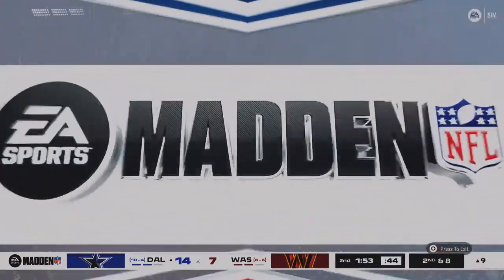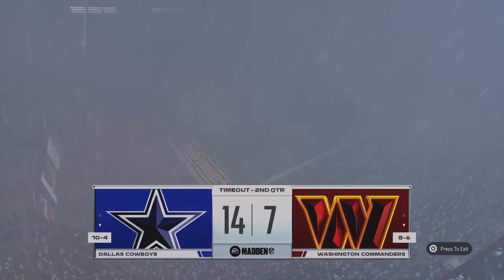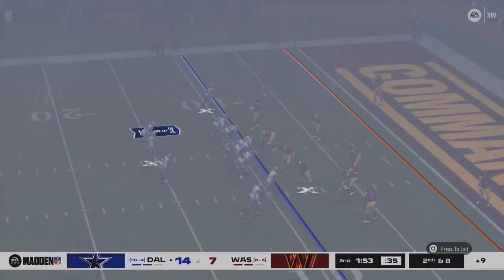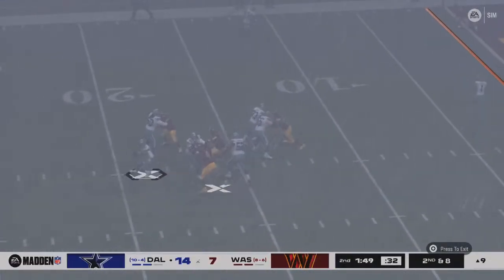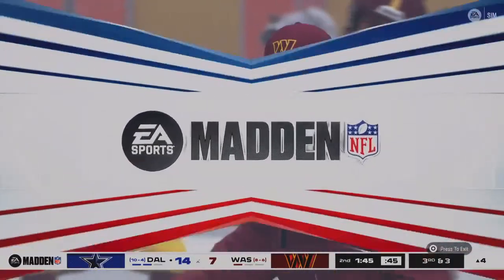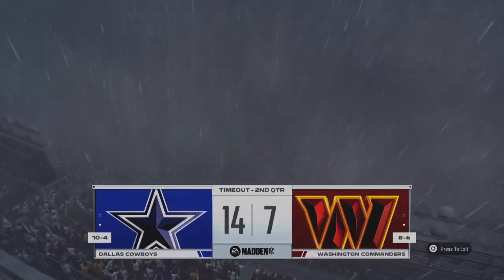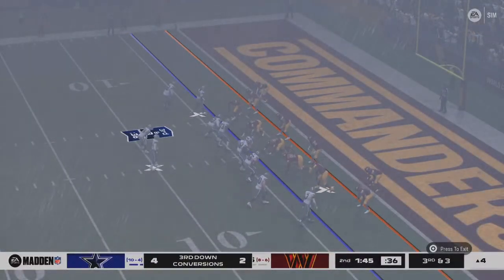And Washington now going to use the first of their three timeouts. So as they talk it over, we step aside. Ball at the 9 on second and 8. Prescott now. Flushed out right. And he slides and covers up at the end as he's going to be able to pick up decent yardage. The Commanders going to use the second of their timeouts as they'll head to the sideline and talk over what to do next.